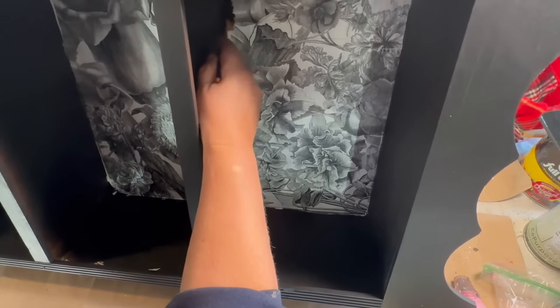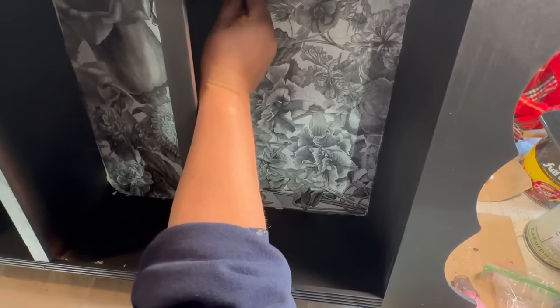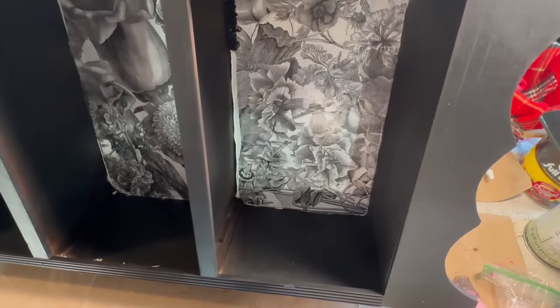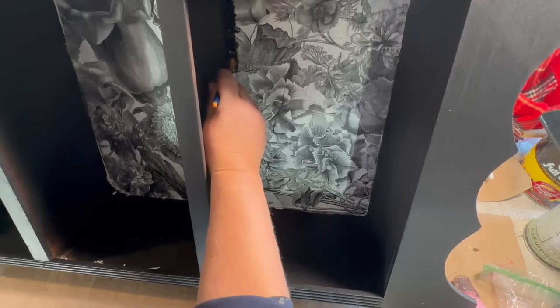Again, this is the back of a bookcase, so it's not going to be a big problem if it doesn't quite fit or if it has wrinkles. You're not going to really be able to see it if you have other things put on it. So I sealed it with the Mod Podge once I got it all down, got it nice and sealed, and then I let it dry overnight.